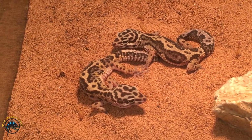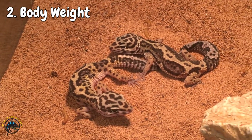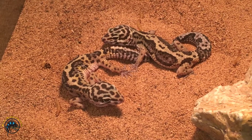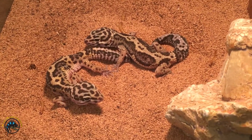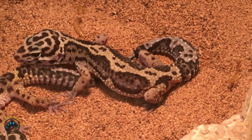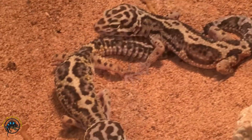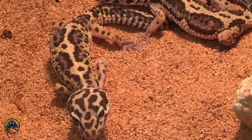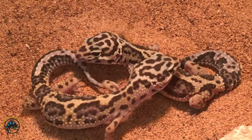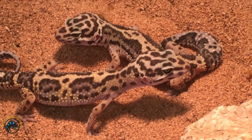Now, another important thing to check for is their body weight. You don't want an animal that's too skinny or way too fat, because there is such a thing as obese animals. I'm going to use the leopard geckos as an example. They're really good to tell if they're a good weight by how fat their tails are. If their tails are nice and plump and fat, that's a good sign that they are a healthy leopard gecko. Now if one of these guys had a tail that was pretty skinny in comparison to its body, really bony, then that would be an indicator that they're not so healthy. But with these guys, it's pretty easy to tell.